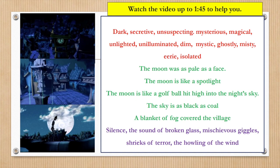And then finally again here we're delving into our senses, and this is a sense of sound. So we've got silence, the sound of broken glass, mischievous giggles, shrieks of terror and the howling of the wind. You can use things from this slide or you can change them and make them your own, put your own stamp on it, but we just want to build up that sense of giving the reader what it's like to actually be in that village at the start of this video.